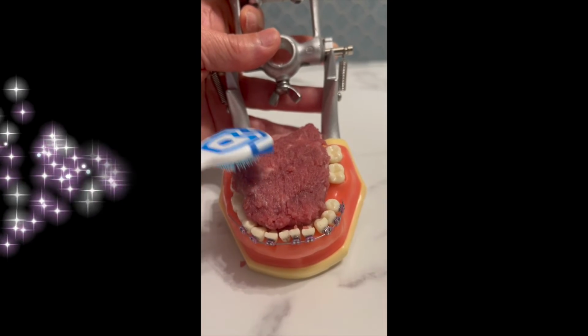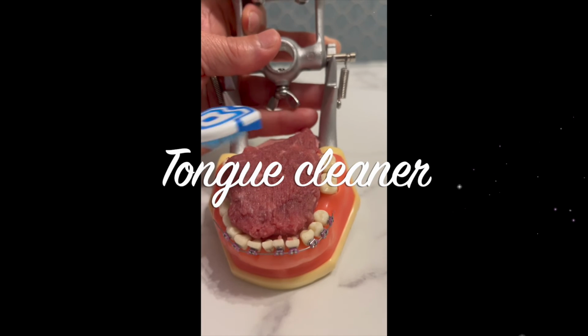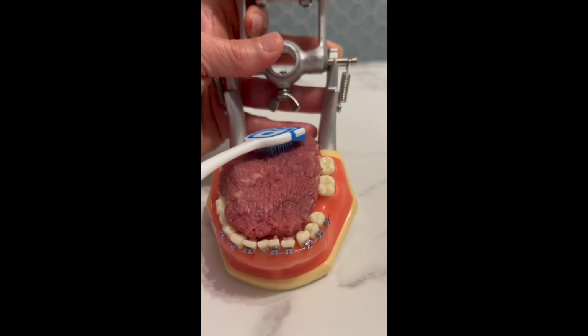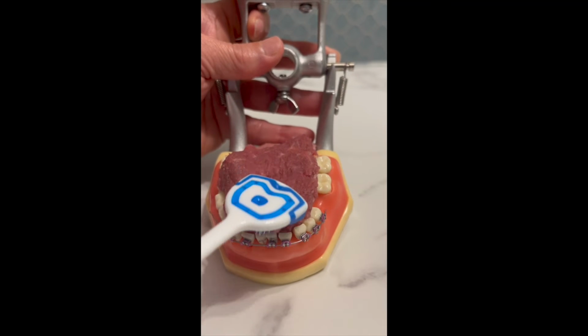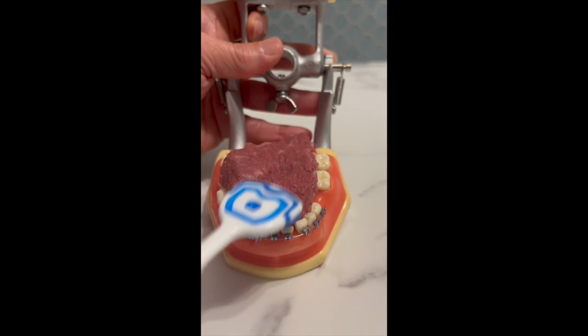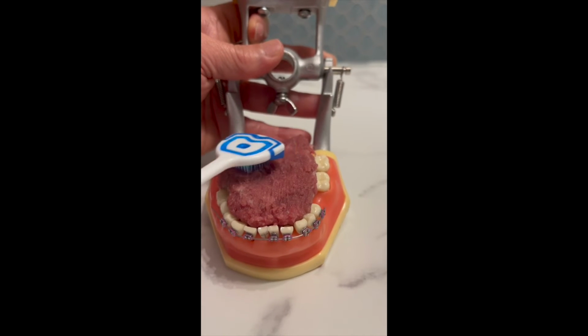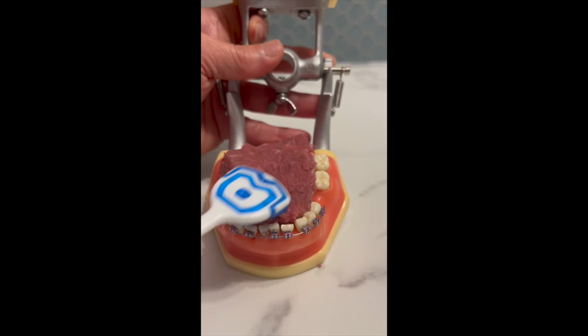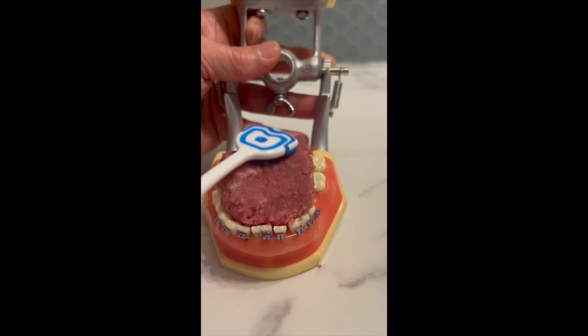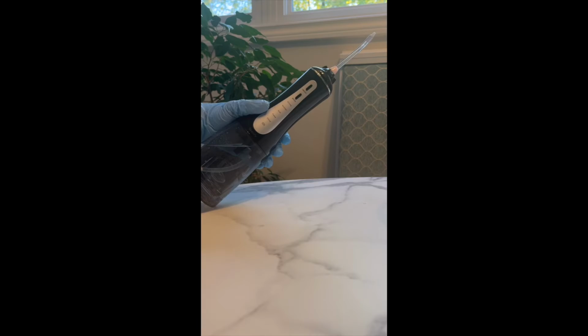Assume this is the tongue and you want to clean the tongue. This is the tongue cleaner. You will start from the back, touch on the tongue surface and go to the front toward your teeth, and start from the back to the side, from the back to the other side. You can do this several times.